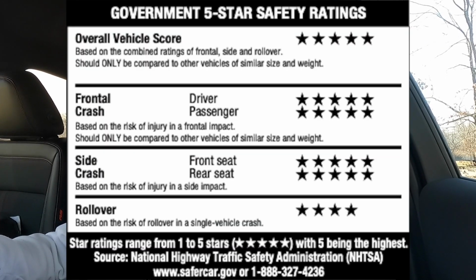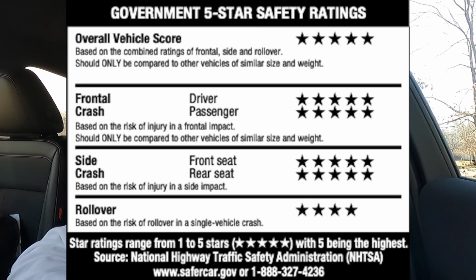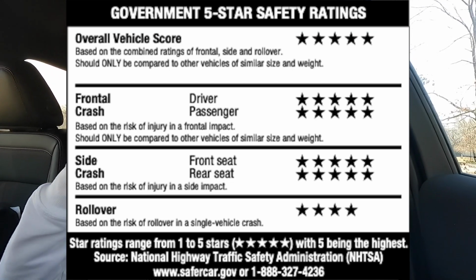With the government safety ratings on screen, the overall vehicle score is 5 stars. Frontal crash is 5 stars for both the driver and the passenger, and the side crash is 5 stars for both the front and rear seats. Rollover is the only one that gets 4 stars. So this is a very safe vehicle. If God forbid you get in an accident, just know that you are in a very safe vehicle.